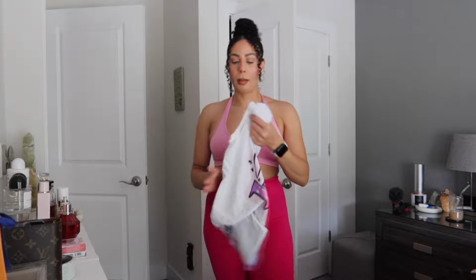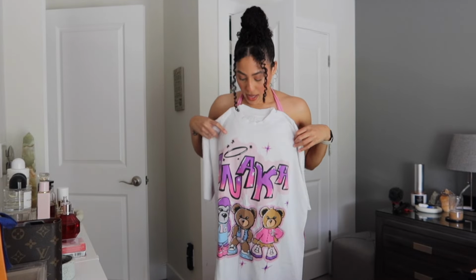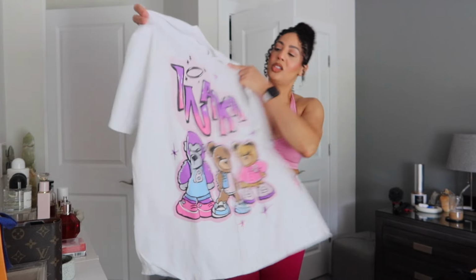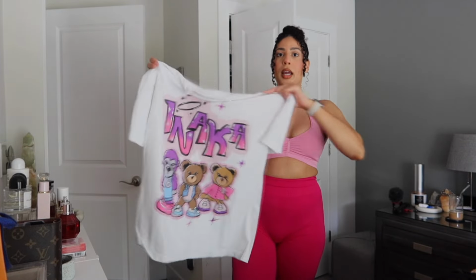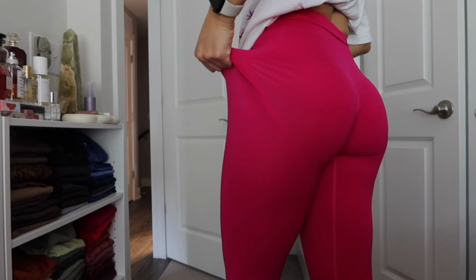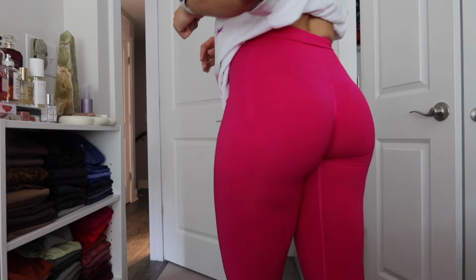But I do need a little overlayer because I like to wear baggy tops, and I thought this one would be really cute. I've been into wearing my pump cover graphics. This one's from Inaka, and it's their version of the Bratz, which I love. I think this is so cute, and it ties in with my pink today. But yeah, girl, these are just so flattering, and they are so stretchy, squat proof, all of that. But yeah, anyway, that was my gym fit for today.